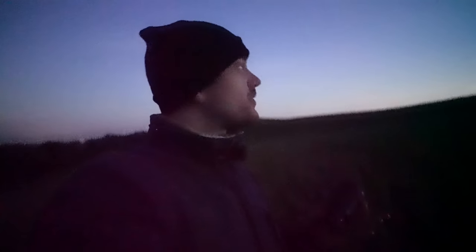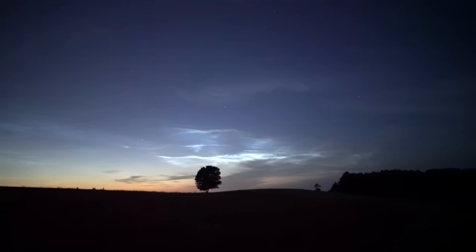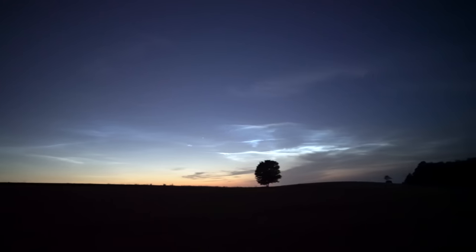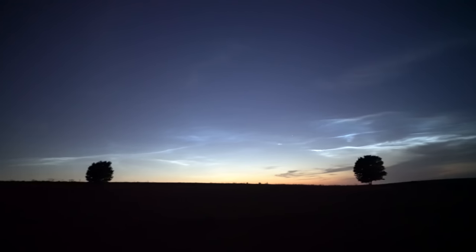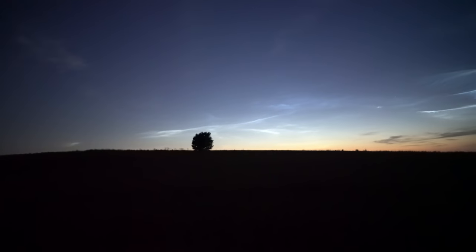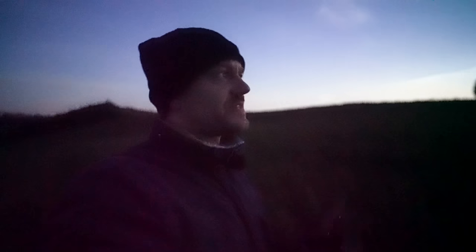There's also another small display of Noctilucent clouds over here that I started out trying to photograph at an angle myself behind, but it was a little bit hard because I would have to go out into a field and I prefer not to do that. So yeah, 2 displays of Noctilucent clouds. Another absolutely gorgeous night.